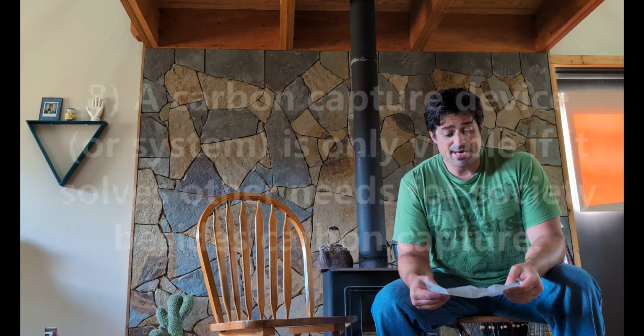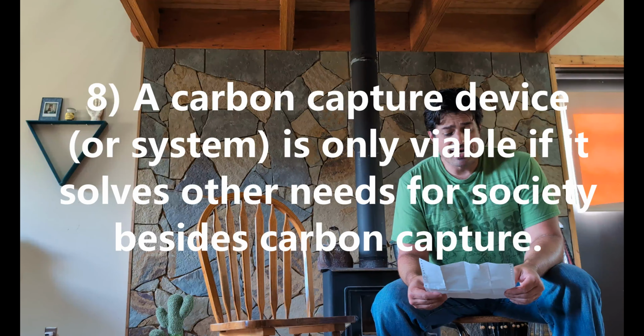Okay? Number 8, a carbon capture device is only viable if it solves other needs for society besides carbon capture. Again, the reason for this being, the simplest way to limit carbon emissions from human activity is to just not have the human activity. Well, we can't do that. We're not human beings, we're human doings. Wait, what? We should be human beings, but because of the modern psychology and the way energy moves through this world, people are doing things all the time for money.